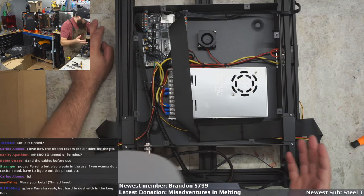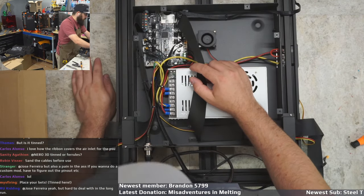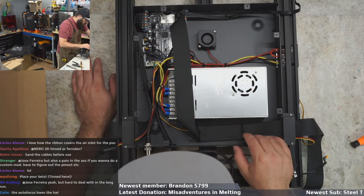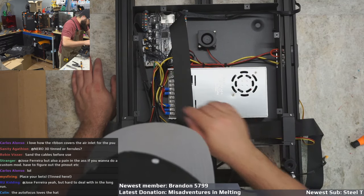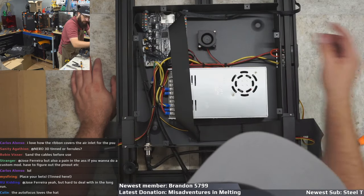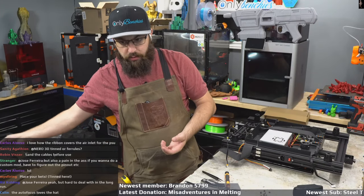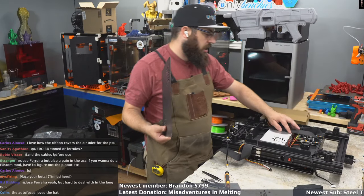Power supply is a generic no-name brand. I guarantee you these wires are tinned. They always are. Okay, I don't see anything that I'm too freaked out about. It is grounded. All these are glued. It's the same construction you see of every made in China printer. They're tinned. I guarantee you they're tinned.